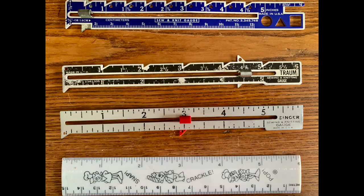And this one is black. So we got a black one, a blue one with some notches on top, and then just a simple Singer straightforward one with a cool red slider there. And then I thought this was in there also, and this was so cute. This is the perfect kind of measure to put in your pocketbook. It's a snap, crackle, pop little measure. Isn't that cute?